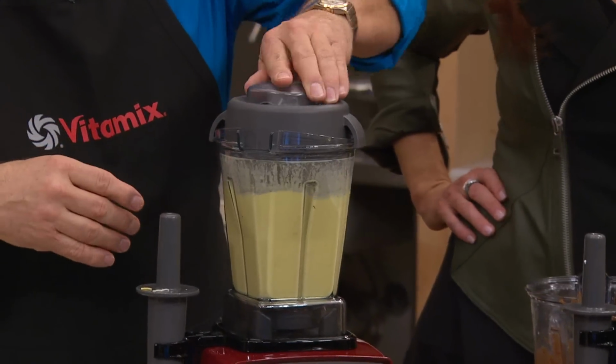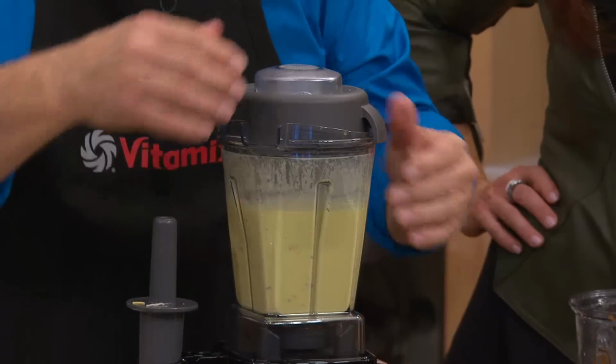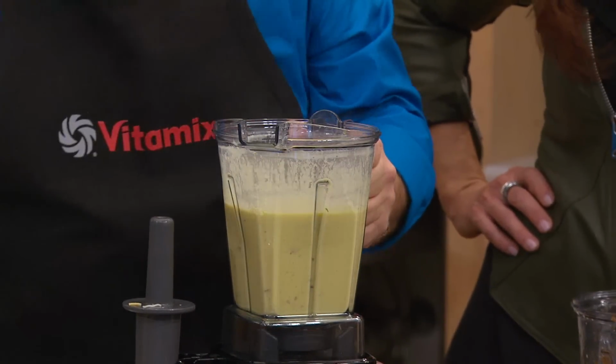You know, you're playing now. You're mixing flavors and textures and items, and this is what you're gonna do when you get your Vitamix home.